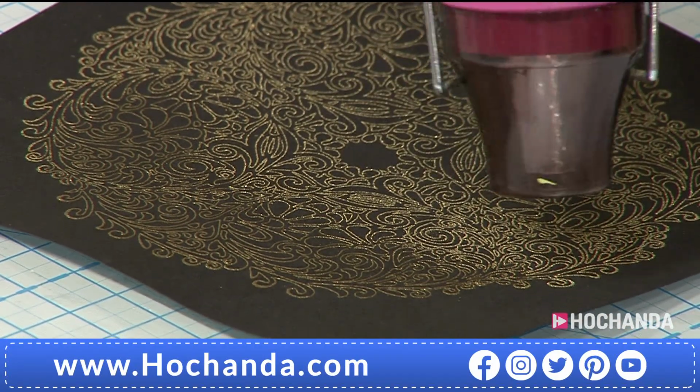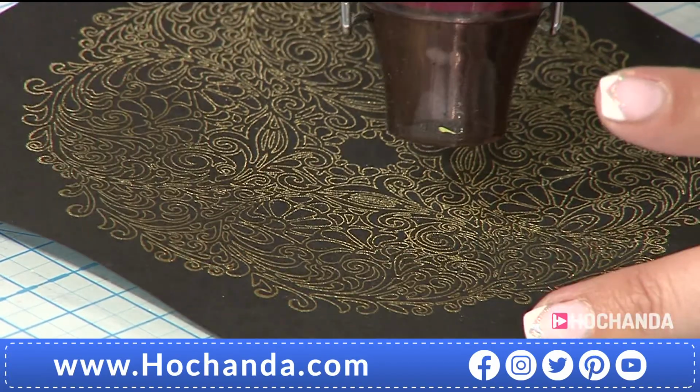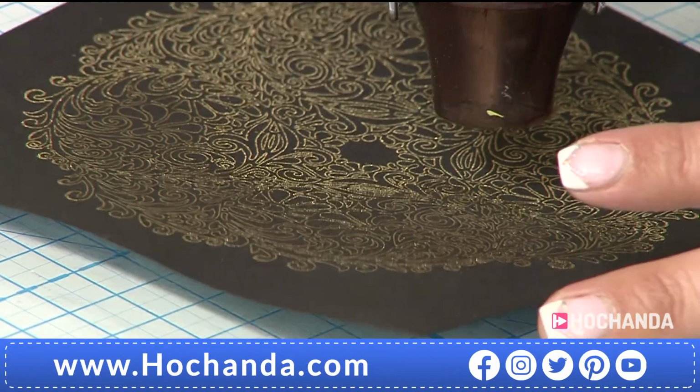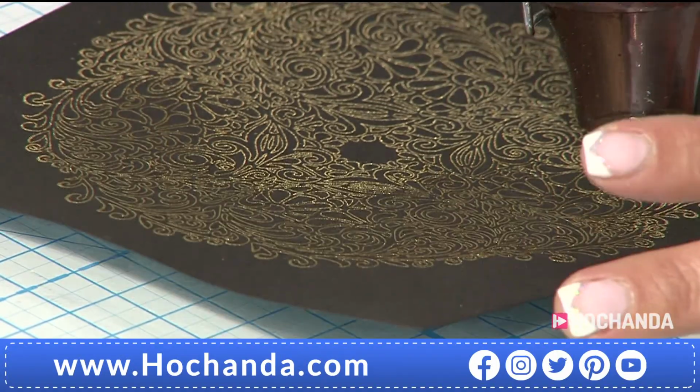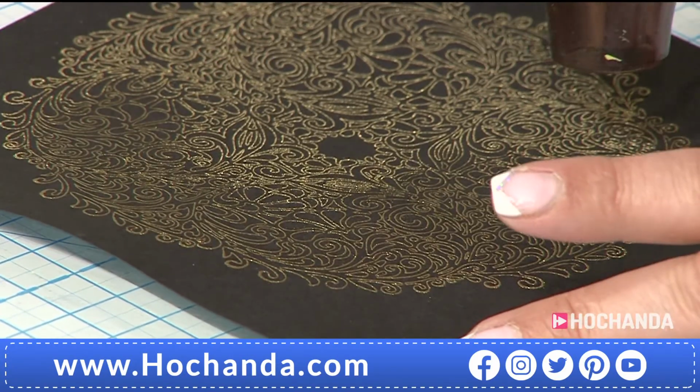Oh, I just love gold embossing powder. This stamp is so beautiful, so detailed. I haven't done it yet, but I will be stamping this in black, and I'll be giving this a good colouring in. It will just be a very tranquil thing to do. It's so effective, isn't it? I'm just going to grab that lid because I don't want this embossing powder. Sorry.